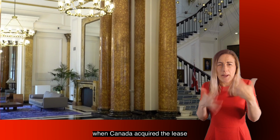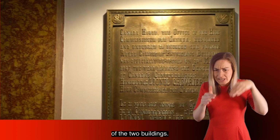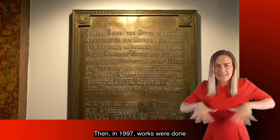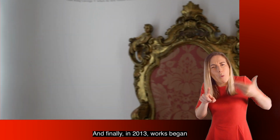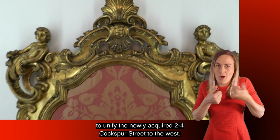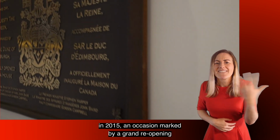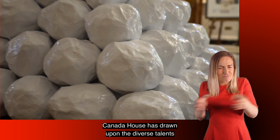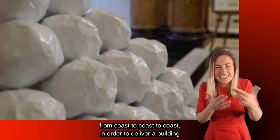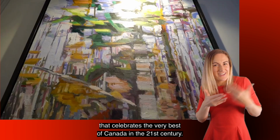Since its grand reopening in 1925, Canada House has undergone multiple renovations, with the most significant being in 1963 when Canada acquired the lease to the Royal College of Physicians and began the process of unifying the interior of the 2 buildings. Then, in 1997, works were done to make the building more functional while restoring its architectural heritage. And finally, in 2013, works began to unify the newly acquired 2 to 4 Cockspur Street to the west. The most recent renovations were completed in 2015, an occasion marked by a grand reopening of the building by Her Majesty Queen Elizabeth II. Canada House has drawn upon the diverse talents of Canadian artists and craftspeople from coast to coast to coast in order to deliver a building that celebrates the very best of Canada in the 21st century.